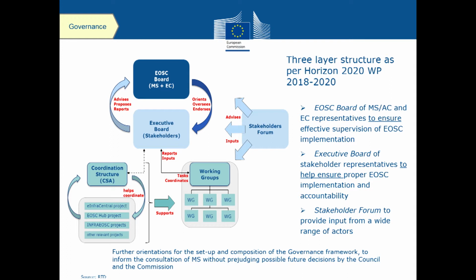Well, to try to find a governance structure where everyone feels part of it, because that's the point, of course. Don't forget, you have hundreds of stakeholders who want to be part of it, and you have 28 member states who also want to be part of it. And then you triangulate that and you see the complexity. So what we came up with is a 3-layer kind of structure.